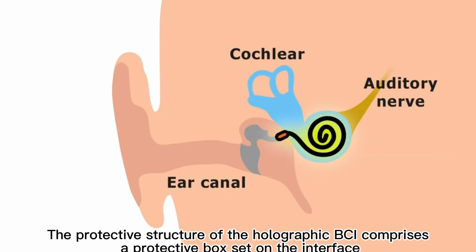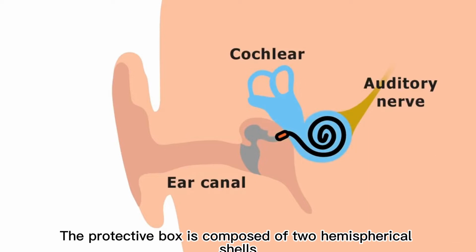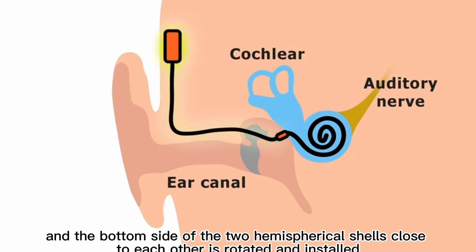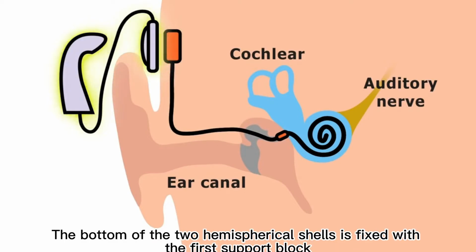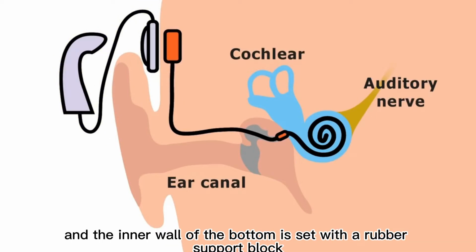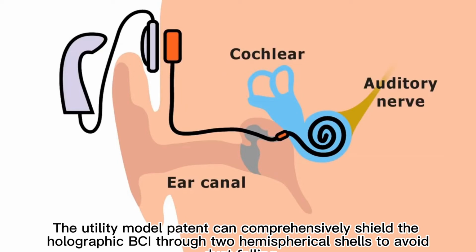The protective structure of the holographic BCI comprises a protective box set on the interface. The protective box is composed of 2 hemispherical shells, and the bottom side of the 2 hemispherical shells close to each other is rotated and installed. The bottom of the 2 hemispherical shells is fixed with the first support block, and the inner wall of the bottom is set with a rubber support block. The utility model patent can comprehensively shield the holographic BCI through 2 hemispherical shells to avoid dust falling.